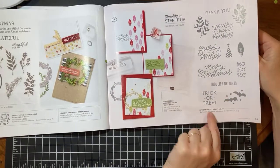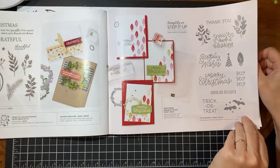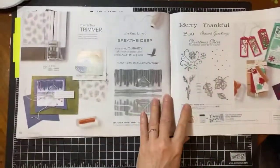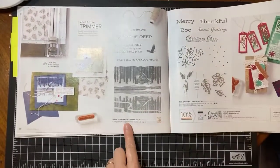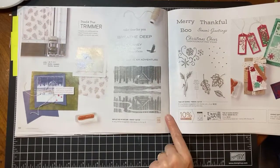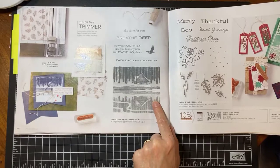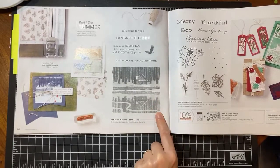Little delights. So a few different occasions there. Actually, I didn't even realize there's birthday wishes in that one too. Okay. Moving on, reflected in nature. This is very cool and definitely distinctive. Keep an eye out for some interesting cards that are going to be made with this set.